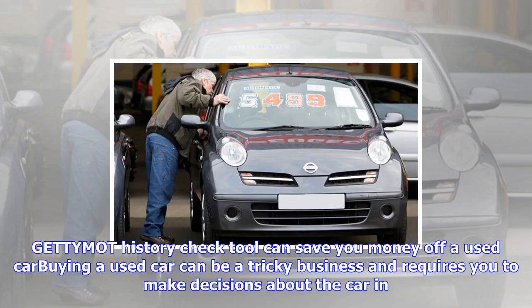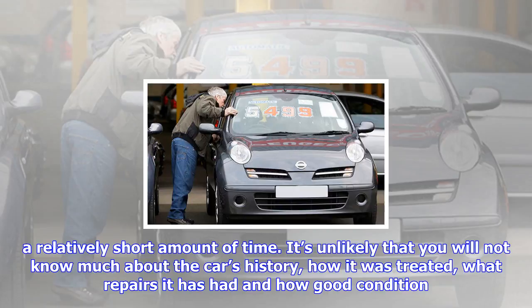GOV.UK MOT History Check Tool can save you money off a used car. Buying a used car can be a tricky business and requires you to make decisions about the car in a relatively short amount of time. It's unlikely that you will know much about the car's history, how it was treated, what repairs it has had, and how good condition the car is actually in.